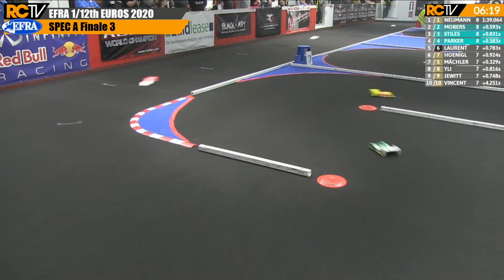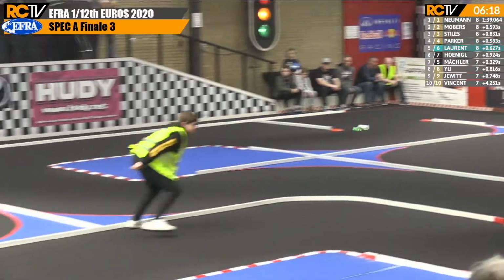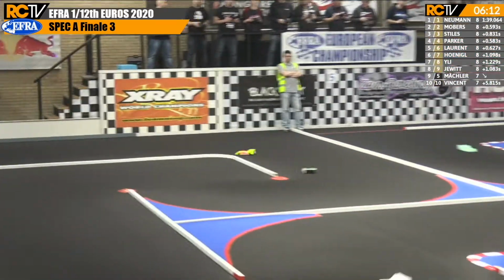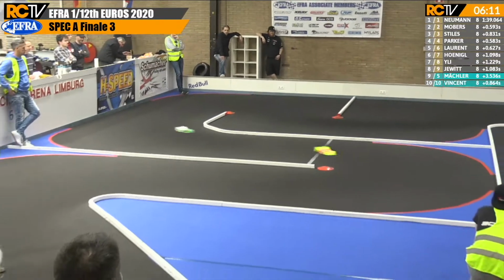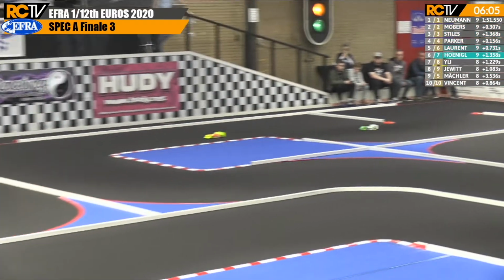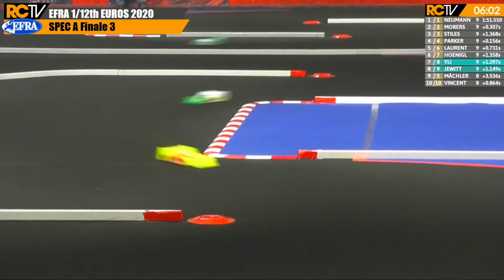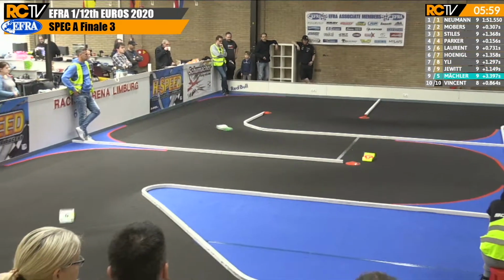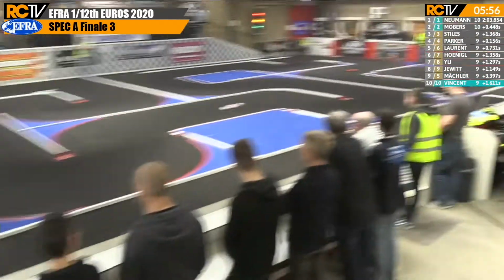Over a second now, in fact, though, Mobers has slashed the gap. It was a pretty slow lap there from Neumann. Mobers right back with him now. So just a slightly scrappy lap. Neumann starting to try and get away again, already coming up to try and lap traffic.